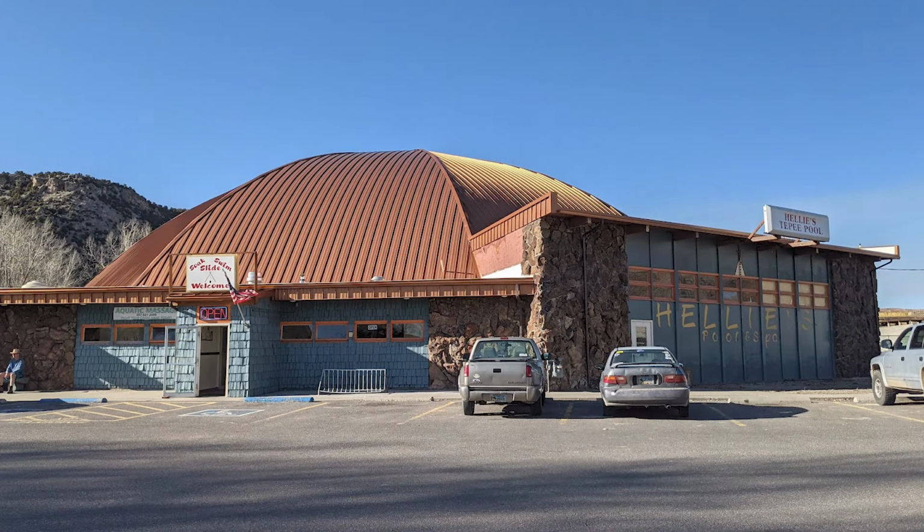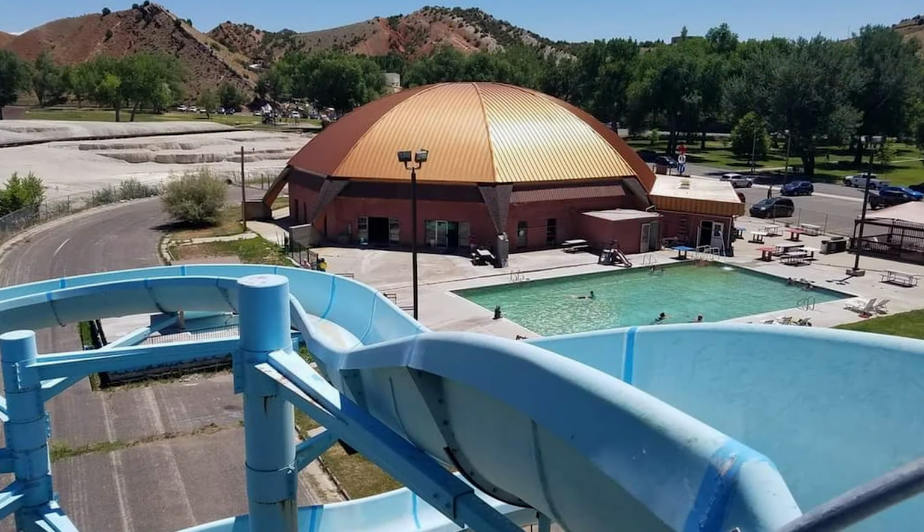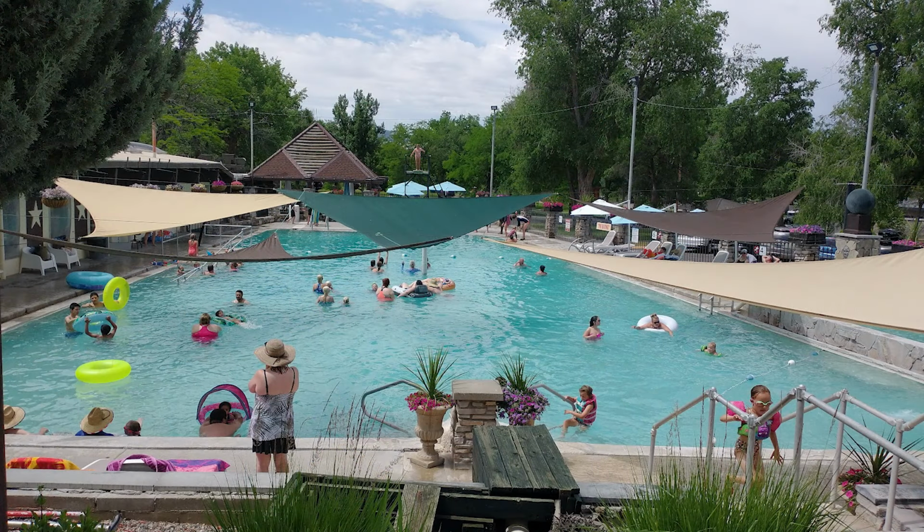In addition to the state bathhouse, there are two commercial venues too. Healy's Teepees and Star Plunge. Both of them have indoor and outdoor pools, water slides, and saunas. They seem to be very popular with the locals. But unlike the state bathhouse, there is a fee for using those facilities. Now, the park also has a lot of wonderful trails.